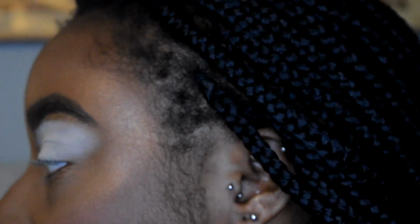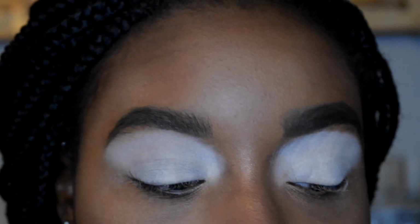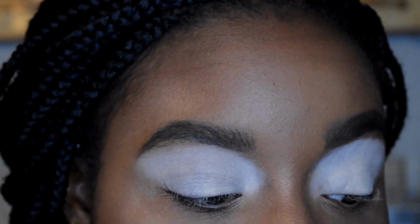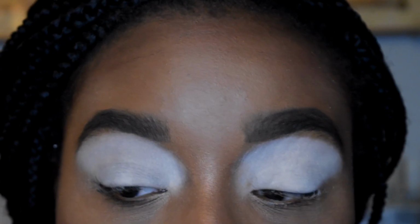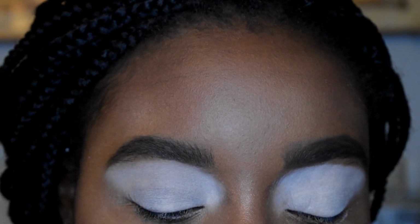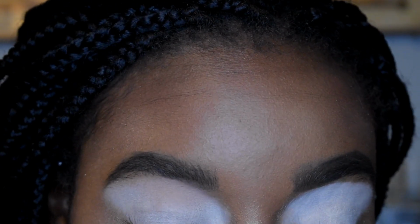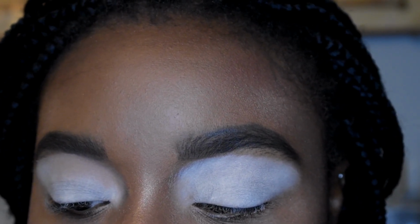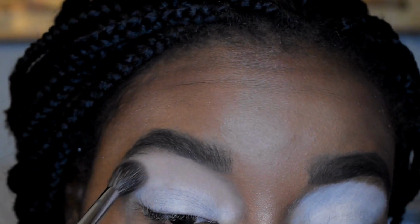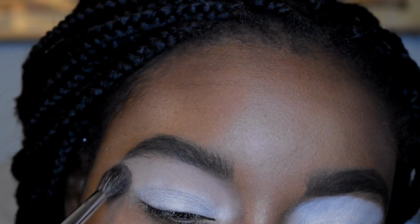What I am gonna do is go ahead and do a transition color, just because I have this white base and I think it would be better to have some form of transition in between that white base and these pinks. I am using some new brushes. I'm actually testing out some Morphe brushes, trying to give them another chance in my eyes. I have already washed them, hence why I'm putting them on my face. This particular one is the M535, and I'm just using it to set down a really nice transition color.